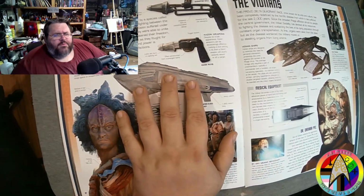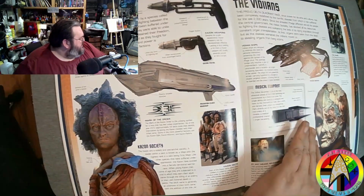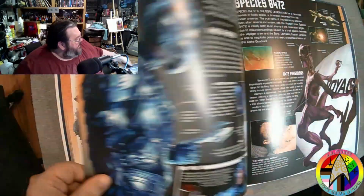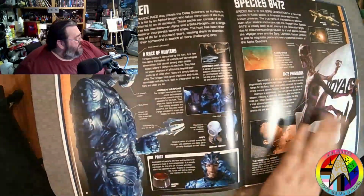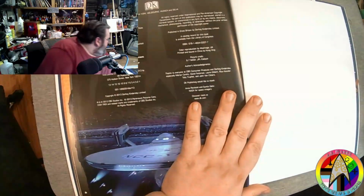They screwed up with the Vidiians, or with the Kazon. They put a lot of stuff in place and then didn't use it properly. Got a page on the Hirogen and a page on Species 8472. And that's the end of the book.